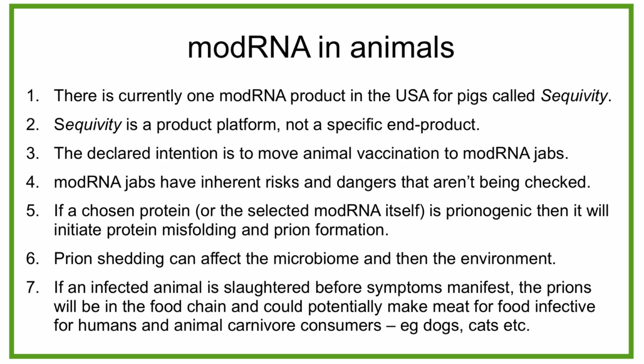So the mod RNA in animals, because this is my concern, is obviously where they're going to. Obviously I'm concerned about what happens to people, but I'm also concerned what's going to happen with our animals. So there is currently one mod RNA product for pigs in the USA called Sequivity. And it's actually been ongoing since 2018. How they got it past the vaccination definition before the definition being changed, I don't know, but it just shows the level of corruption in the authorization processes. So Sequivity is a platform, as a product platform, not a specific end product.